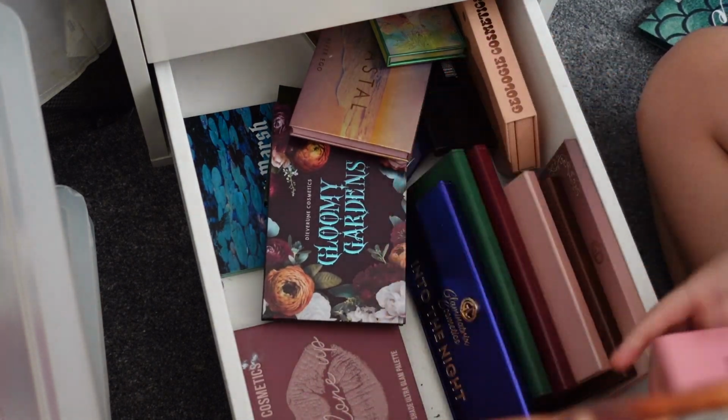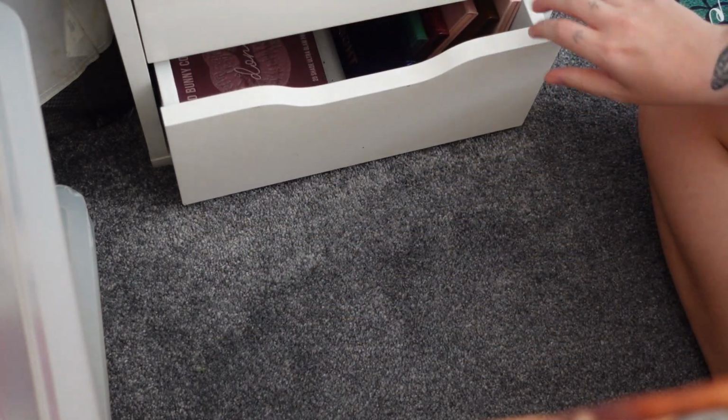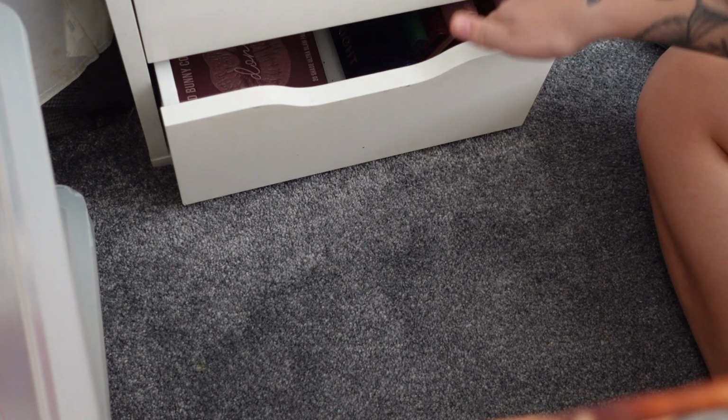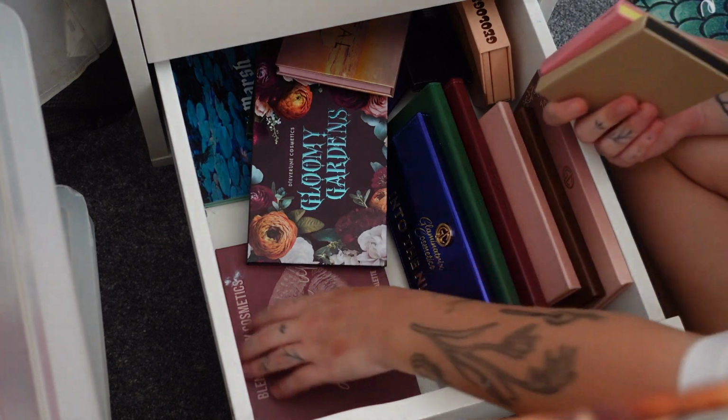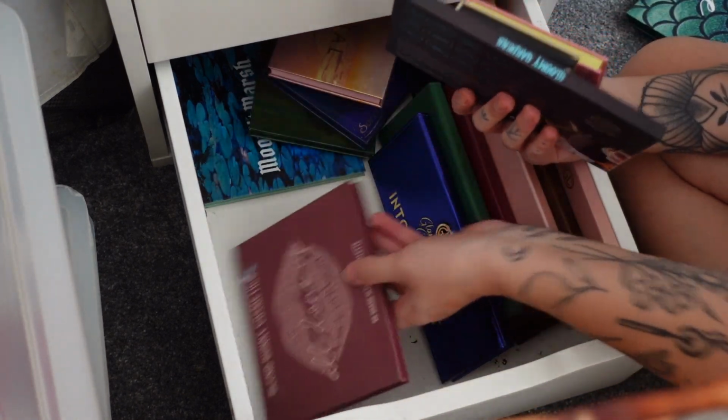Fair warning, this drawer doesn't close all the way, and because of that, a lot of stuff can get in this drawer, so it is a little bit dirty. If you see dirt, mind your business, please. Please mind your business. We listen and we don't judge.